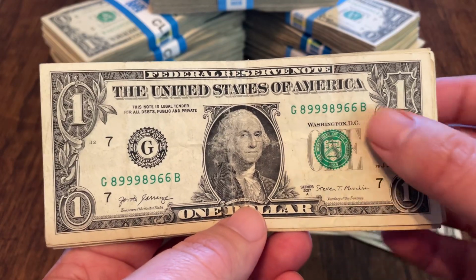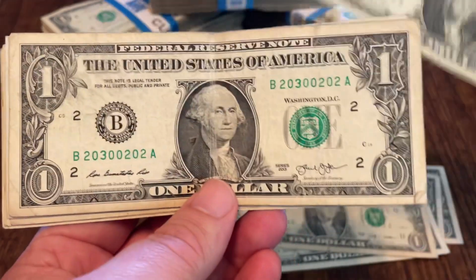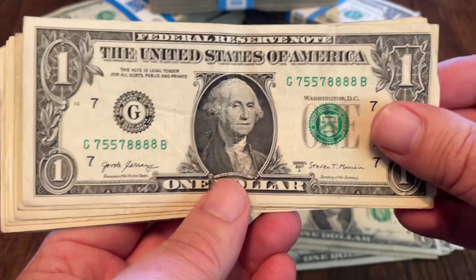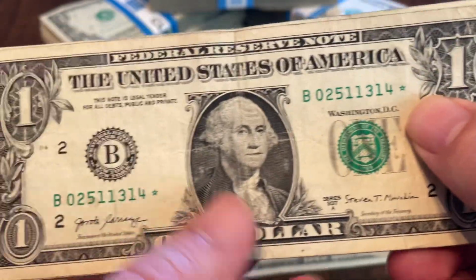Anyway, this is 6s, 8s, and 9s, 1s, 5s, and 8s, 3s, 4s, and 6s, 0s, 2s, and 3s, and quads. Quad 1s with a 5th, quad 8s, and some stars. Starting off with a 2017 A star, always checking to see if they're filled in.